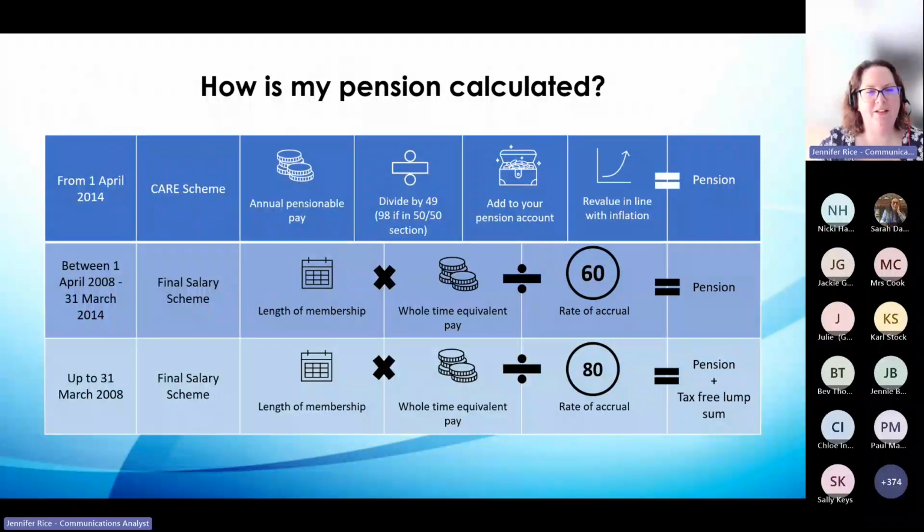But if you joined the scheme between the 1st of April 2008 and the 31st of March 2014, you'll also be in the final salary scheme. And the final salary scheme is just calculated in a different way. So we use your length of membership in that part of the scheme, multiplied by your whole time equivalent pay figure. I'm going to talk a little bit more about that in a second. And then we divide it by a rate of accrual. So between 2008 and 2014, it was 1/60th. And that again gives us your annual pension.